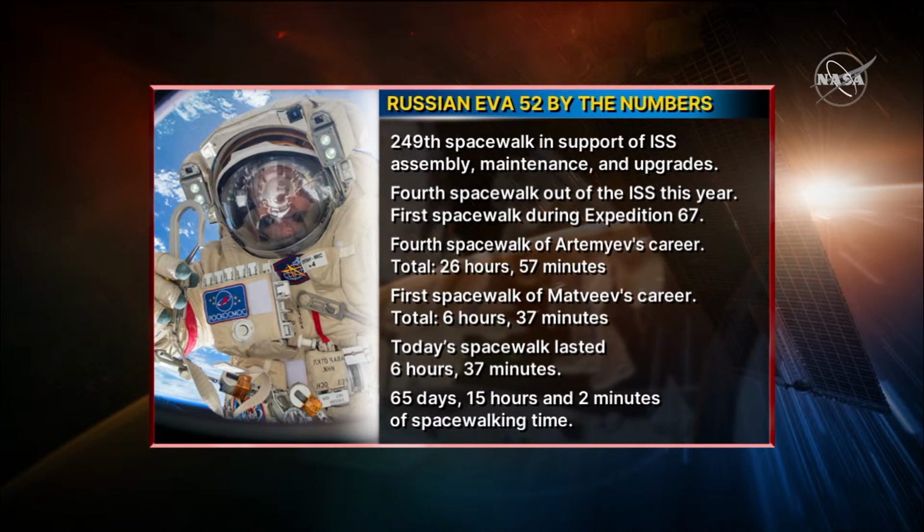1,576 hours and 2 minutes, which is equivalent to 65 days, 15 hours, and 2 minutes of spacewalking time. This was the first of what is expected to be numerous spacewalks during Expedition 67. And again, the first today conducted out of the Poisk airlock on the Russian segment of the station for 6 hours and 37 minutes.